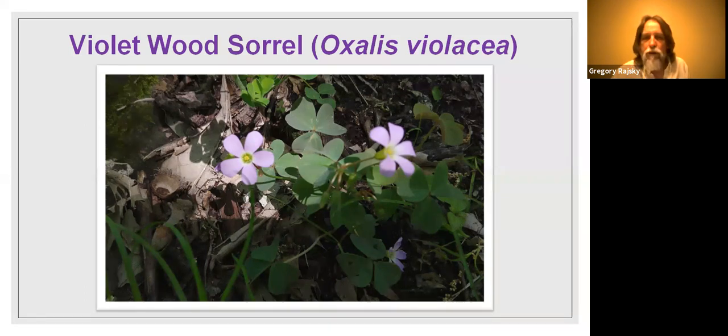And like other members of the wood sorrel group, they take its name Oxalis from the oxalic acid that is present in the stems and the leaves and the flowers, giving it a kind of a sour taste.